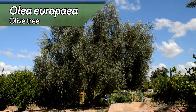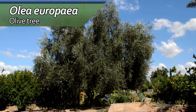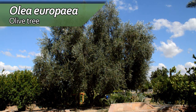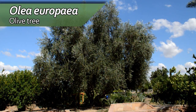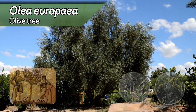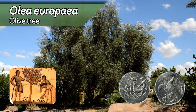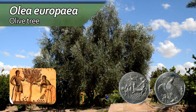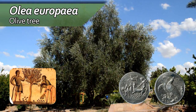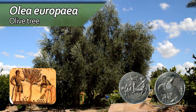Our next landscape tree is the olive, with the botanical name of Olea europaea. The olive is a relatively small, many-branched evergreen tree that grows best in a Mediterranean or hot desert climate. Archaeological evidence suggests that olive trees were domesticated by people as early as 10,000 years ago. Olives have been closely associated with human religious, cultural, medical, and food traditions for thousands of years.